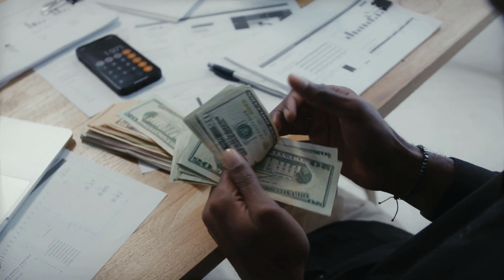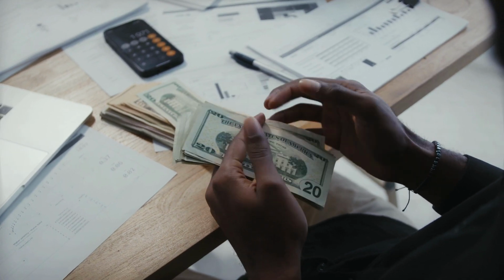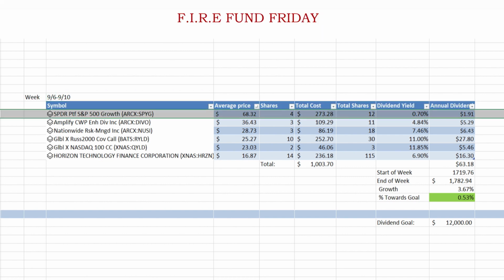Let me show you how I put this into practice with my real passive income portfolio that I call the F.I.R.E fund. Every week I show you guys exactly what I buy and how much income it generates. I start off every week by purchasing 4 shares of SPYG. This is how I incorporate a little bit more growth into this income portfolio. The 4 shares I purchased also pays me an annual dividend of $1.91.